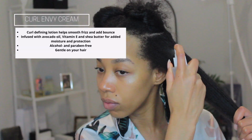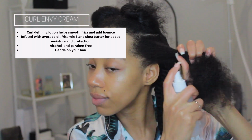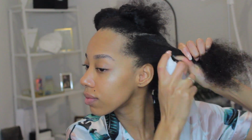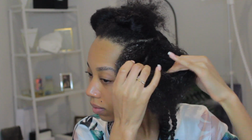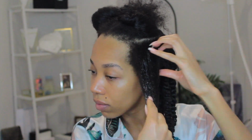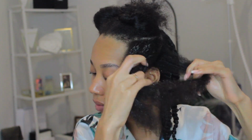I'm going to go in with just regular old water just to dampen my hair first. And then I'm going to go ahead with the Curl Envy Cream. The Curl Envy Cream is supposed to help soften and define coarse curls. I really did appreciate how this cream provided so much slip on my hair. It was super easy to finger detangle without using any utensils.